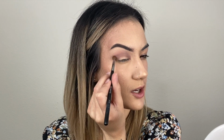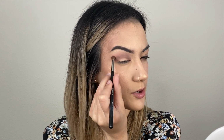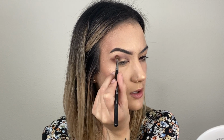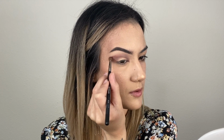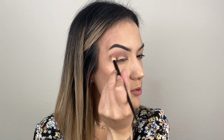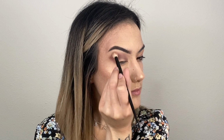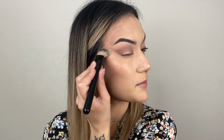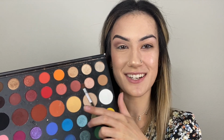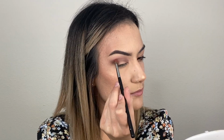Now I'm going to go back in with that first color and then just bring it up to the corner right here. So I have more of a V shape, and then up a little bit to the corner, and now we'll just buff it out. Now I'm just going to clean up the edge a little bit just to make it a little bit sharper. So now I'm going to add this color into my crease just to warm up the look a little bit.